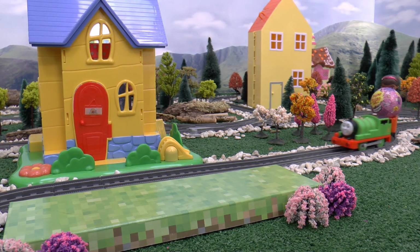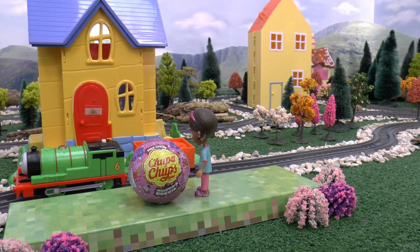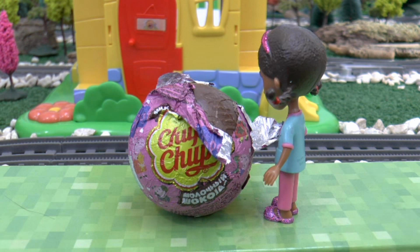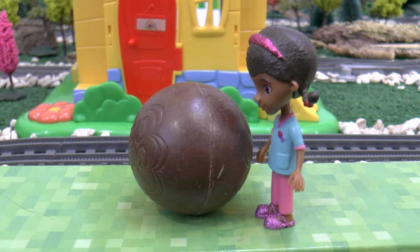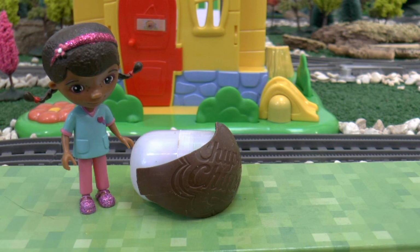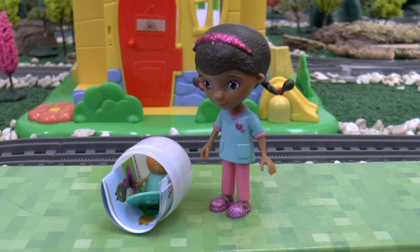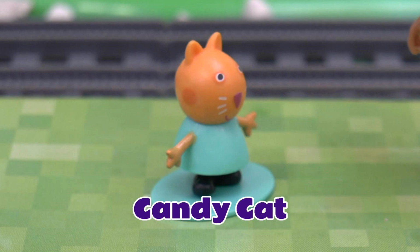They returned to her house and she opened it. Inside the egg was Candy Cat.